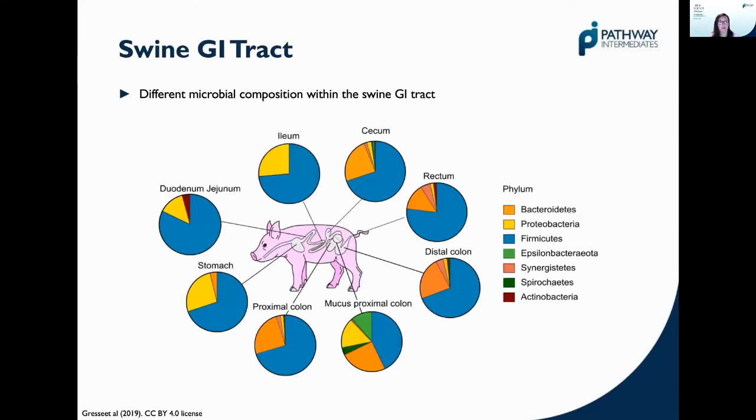So I thought I'd move on now to look at pigs and the GI tract in pigs. And I showed you in the humans that we have different microbial abundances in different areas of the GI tract. And that's true in the pigs as well. But what's also true is that we have a different composition of microbes in the different organs within the GI tract. So what we have here is a diagram of our pig. And this shows the different phyla of bacteria.